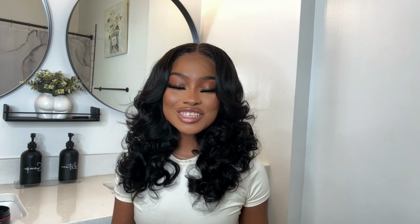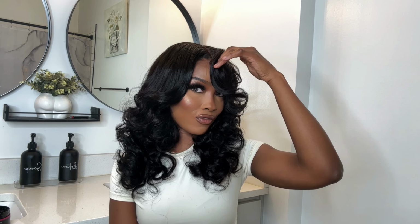But with the age of 28 rolling around and coming so quick, I just feel like 28 is such a big age. Like, it's such a grown age. So I'm going with more grown and sexy hairstyles, and this look is definitely giving me that. Like I said, this is their 20-inch curtain bang layered wig. It came just like this, guys. I didn't have to do any styling. So without further ado, let's go ahead and get into the video.